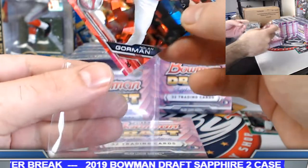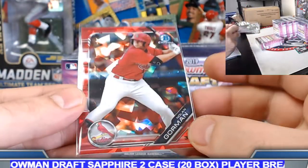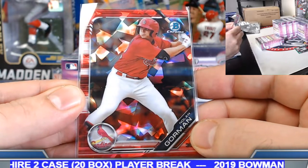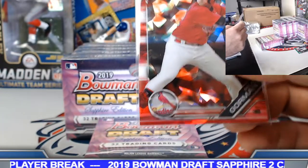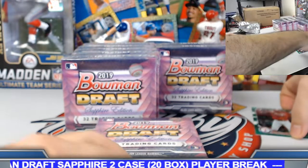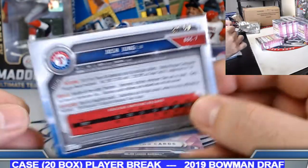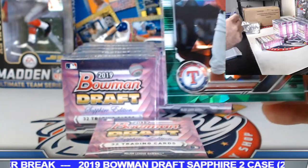Okay, Nolan Gorman, congrats. Beautiful red sapphire, number 4 out of 5. Missouri Cards. Put it on the board. Nice Redbirds hit there. The Gormanator. And pretty nice Josh Young as well. Green to 50. 42 out of 50. So overall, that was a very nice box.